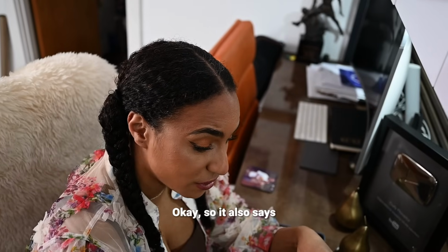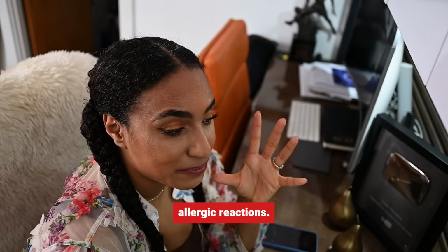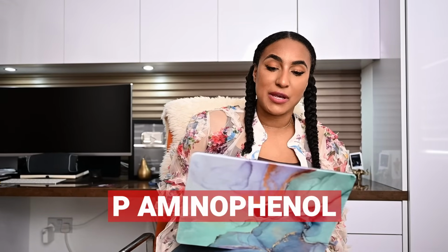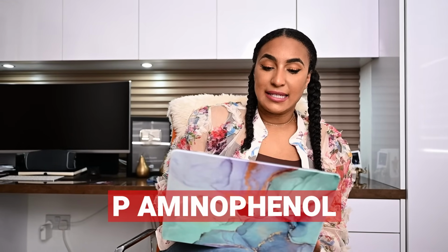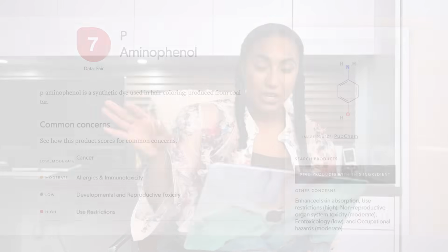Okay, so it also says hair colorants can cause severe allergic reactions. That again is causing me some concern, because it's talking about severe reactions and implying that it's like a regular hair colorant in some ways. Okay, so I've come across the first ingredient that's actually causing me concern. It's p-aminophenol, and it is a synthetic dye that is used in hair coloring. It's produced from coal tar. Make of that what you will. So it's from coal tar.